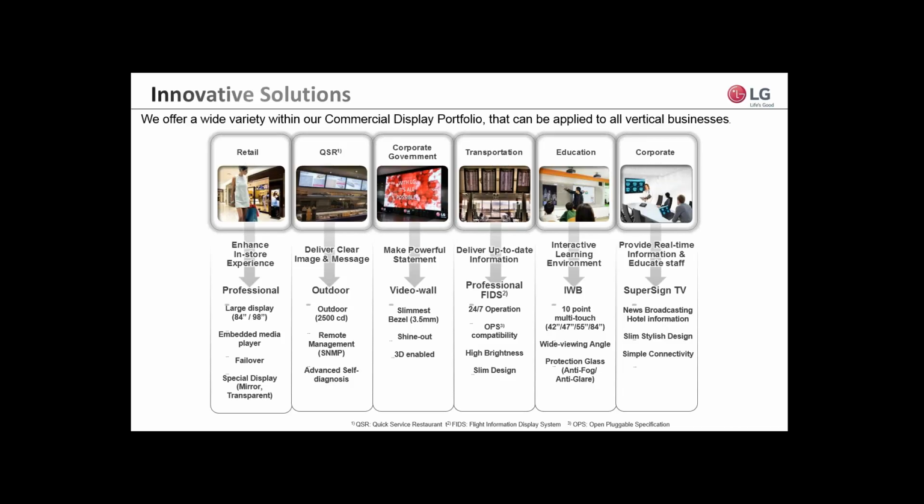We also cover a wide range of vertical markets within our own commercial space, and that's what we're sharing here: retail, QSR, corporate and government, transportation, and so forth. The great thing is that with each and every one of these different verticals, we have different innovative technologies that we have either already launched or that are up and coming. There are a lot of different product launches for the series. I've only been at LG for just over 2 years, but it is really a very exciting time. 2015 has definitely been more exciting than 2014.